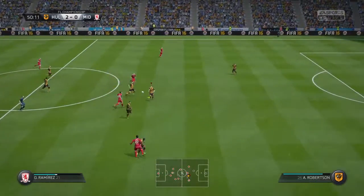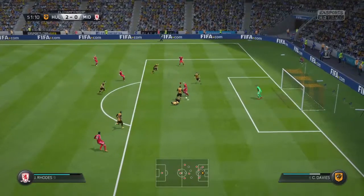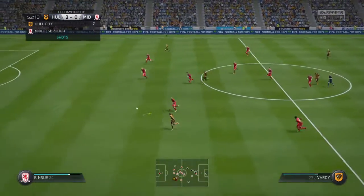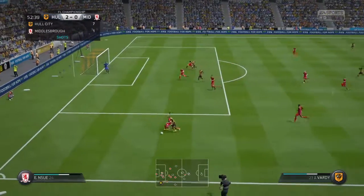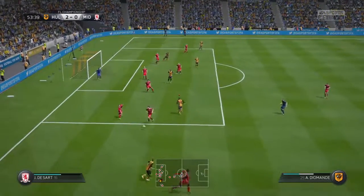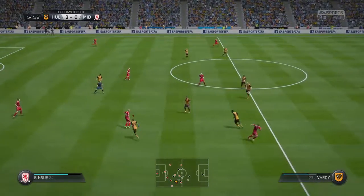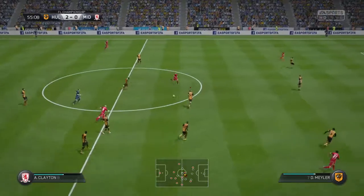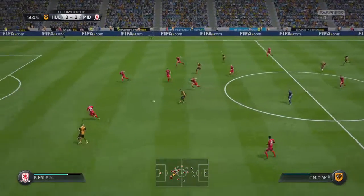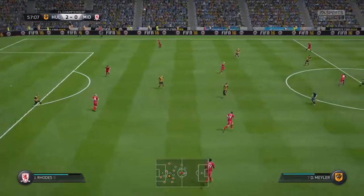Ramirez. Robertson. Cross from Stuart Downing. Matt Ritchie. Hernandez. He's moved in trying to jostle the opponent off his stride. Defender to it first. Gaston Ramirez. Stuani. Rhodes. Robert Snodgrass. Abel Hernandez. Oh, no scraps for the attackers to feed on from the goalkeeper that time. Hung on to the ball well.